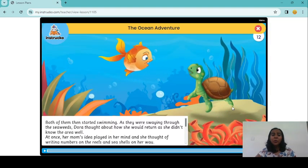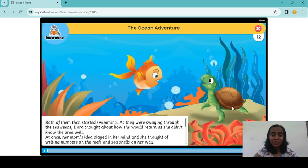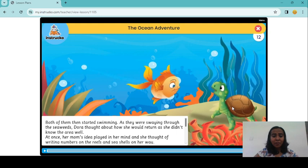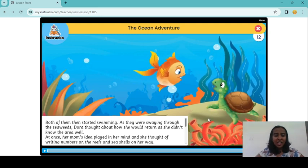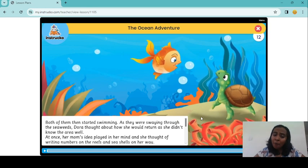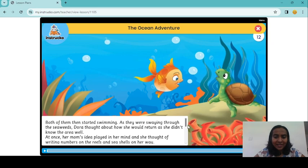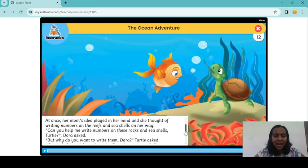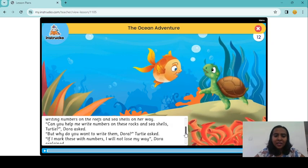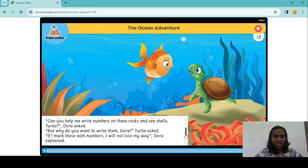Next one. Both of them started swimming. As they were swaying through the seaweeds, Dora thought about how she would return as she didn't know the area well. At once, a mama idea played in her mind, and she thought of writing numbers on the reef and seashells on her way. Can you help me write numbers on these rocks and seashells, Toti?